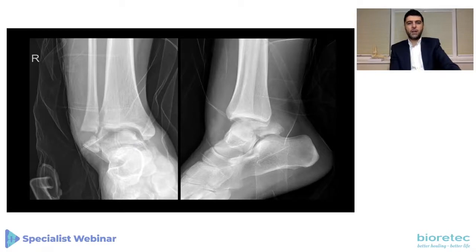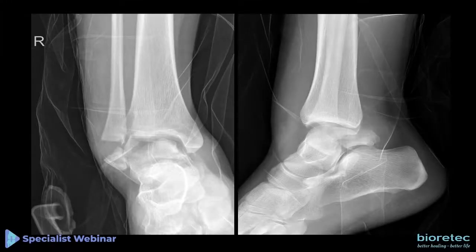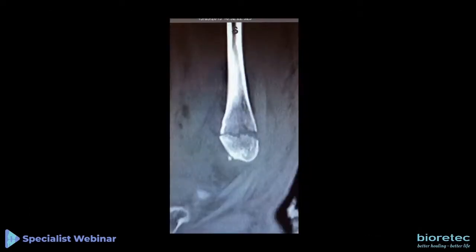These are the initial radiographs, and you can see immediately that there is a disruption to the distal fibula, and the talus doesn't look quite right. Now, it's very important to get further imaging with talar body fractures and talar neck fractures, because plain radiographs do occasionally underplay and underreport, shall we say, the true nature. And some studies have shown only up to 70% picking up talar body fractures.